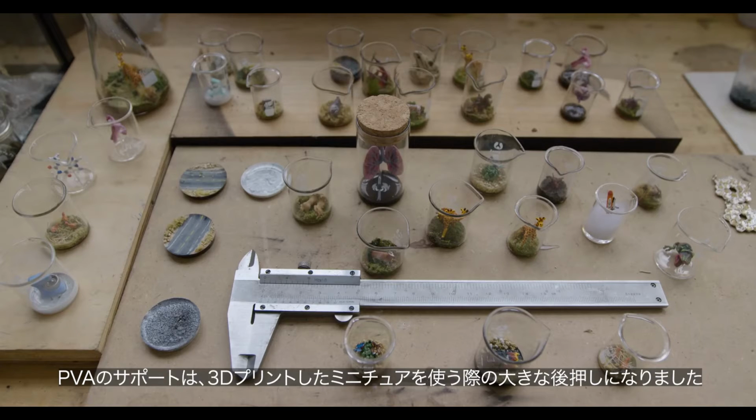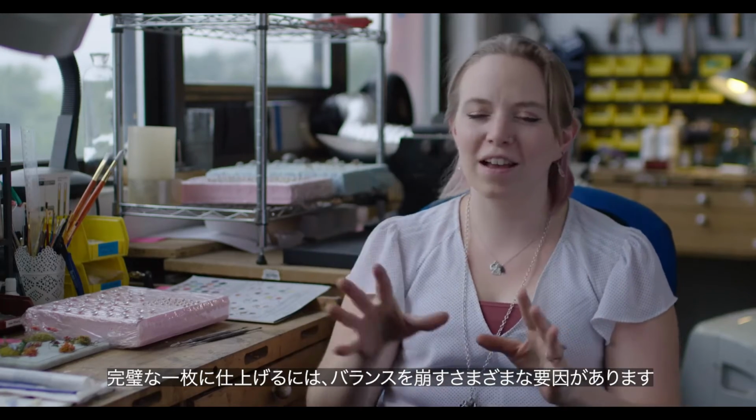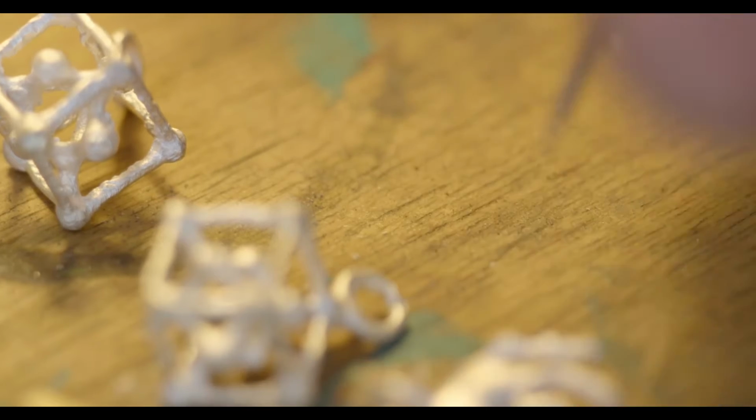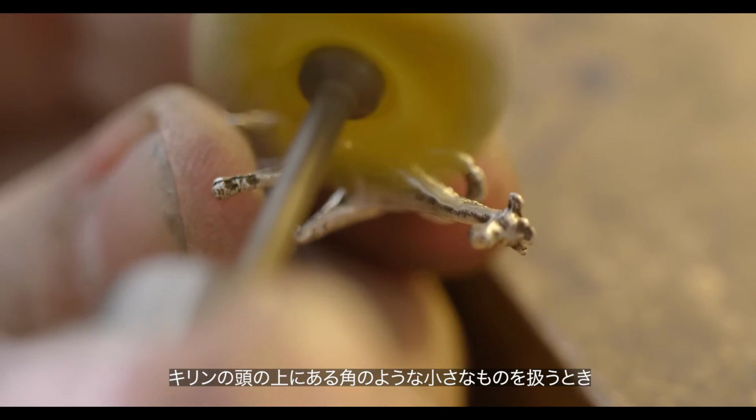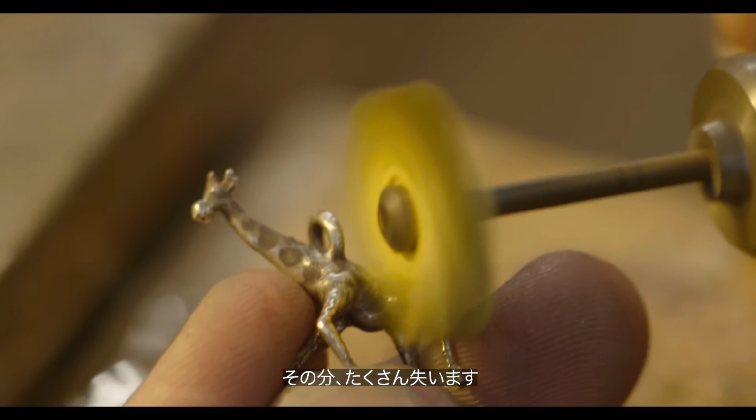Adding in PVA support has been just the biggest boost to what we do with the 3D printed miniatures. To get to that perfect piece, there are a lot of factors that can upset the balance. When you deal with tiny things like the horns on top of a giraffe's head, and that giraffe is only 20 millimeters tall, you're gonna lose a bunch of those.